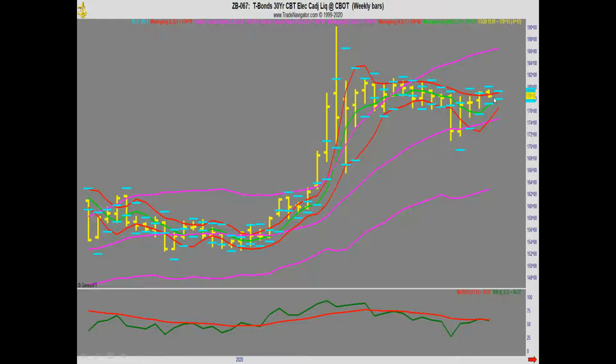But at the same time, while they want to prime the economy and try to help, they don't have a lot of room to lower rates. So there's not a lot of room for the market to go up. So staying sideways here makes the most sense, and having the range shrink makes a lot of sense.